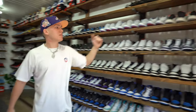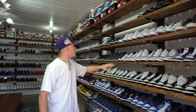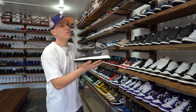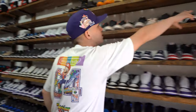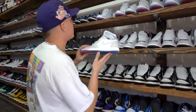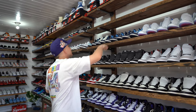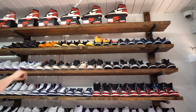We have quite a bit of Fearlesses over there. It's up here. Some of the Navies, Smoke Grays, Silver Toes, Shadows, pretty cool pair right here. Everybody loves the Shadows. Got some of the 2.0s, NYC to Paris, some of the Zooms, Poor Man's Diors, whatever you want to call them. I don't know what those ones are called again. Got quite a bit of Obsidian, Tie-Dyes, Biohacks, Shattered Backboard 3.0s.